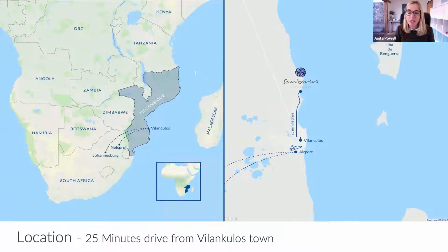The property itself is on the mainland, so it's about a 25-minute drive north of Vilanculos, and it's a lovely drive. You drive through the town that's about 5 kilometres long, and it's a really easy drive. What's quite different about Santorini, Mozambique, as opposed to the properties on the islands, is that because you're on the mainland, you are able to really touch and feel real Africa. You can go into Vilanculos, you can see all the villages, you can see the kids going to school. So it's a really nice drive.